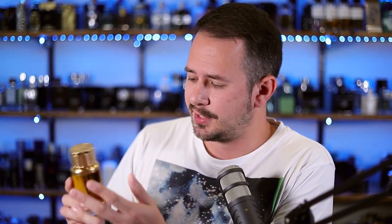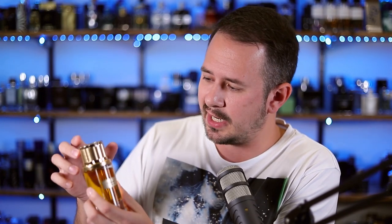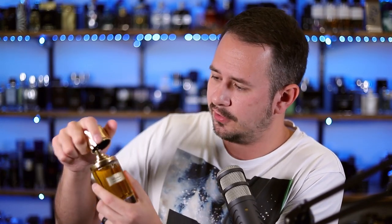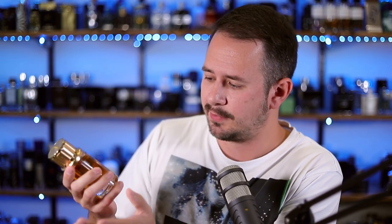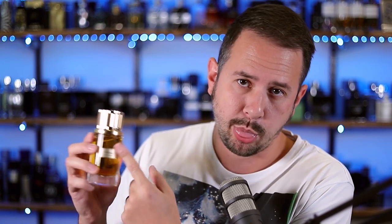These Chopard bottles, I've mentioned this before, but I'm split on them because they look pretty nice. The cap is good feeling. It clicks solidly into place. Bottle design looks good. And then with these fragrances, they just slap kind of a cheap looking sticker right on the front. Just like, pfft. Fragrance is fantastic though. Oud Malaki, worth checking out.